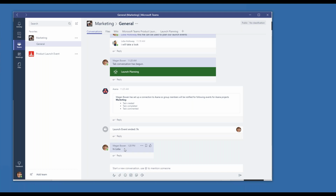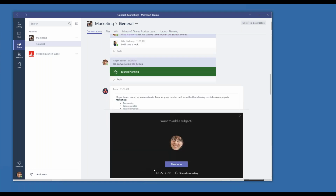When you're in a conversation, you can actually edit that conversation as well. So if you wanted to edit it, make some changes there. You also may be doing a new conversation. You actually want to meet now. So instead of me messaging back and forth, I can say, great, I want to have a meeting. You can turn your camera on or off. You could also schedule a meeting from here. So for example, maybe I want to meet now.